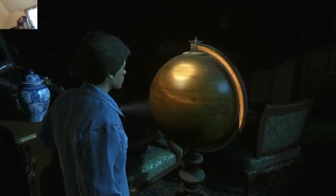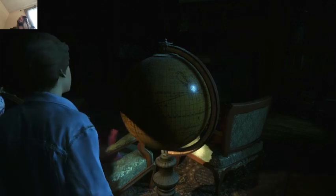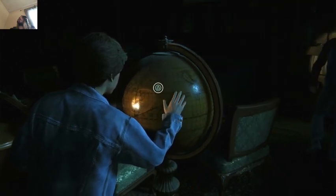So where are we going? Huh? Well, if you could go anywhere in the world, where would you pick? Anywhere? Anywhere. Okay, well. Here we go. India. Yeah, we'll visit the Taj Mahal.